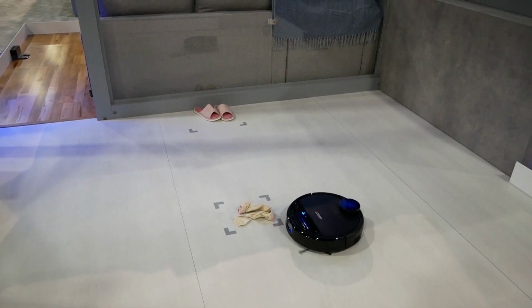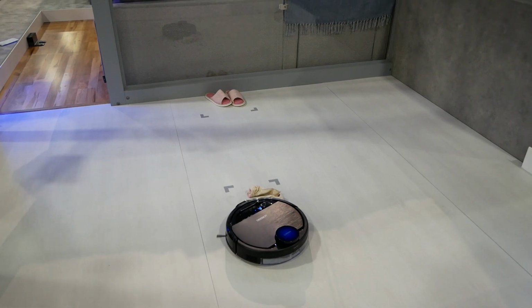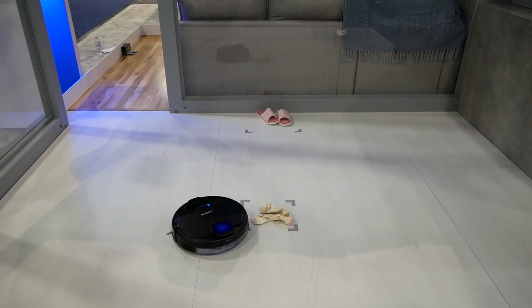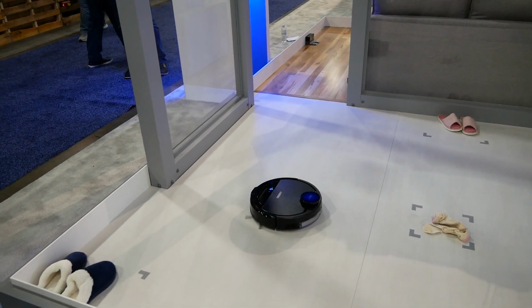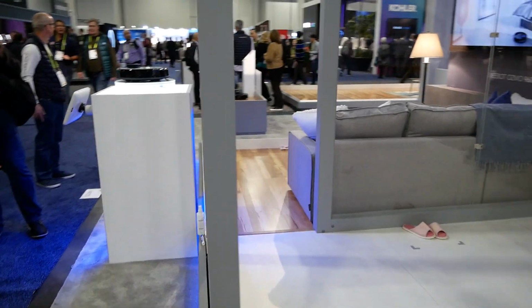A very intelligent pathfinding. We've tested a number of different vacuums that cannot do this. So here it is. It's still identifying that sock, and yet it's not sent in the opposite direction. It continues on the path, going around that object. Very intelligent navigation. Also on display here is an absolutely amazing product.